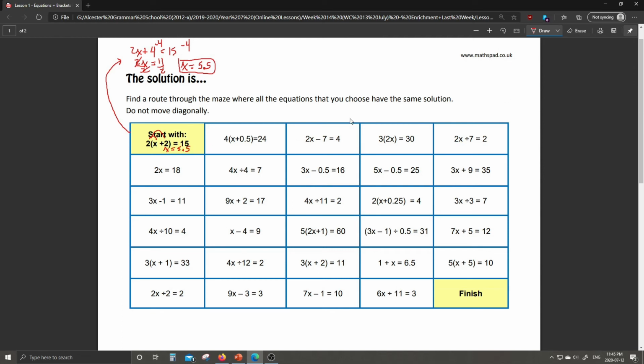Here is how the maze works. What you're going to want to do is either go down to this question here, the 2x equals 18, or right to this question here with the 4 in front. Now, what you're aiming to do is to get to a question that makes the same answer. So I'm looking for a question whose answer is also 5.5.